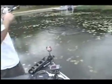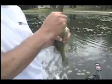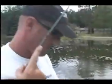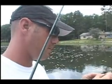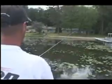There he is. Little guy, but at least we broke the ice here. Got the skunk out of the boat. Not even a keeper. Probably a good 10-incher, but we'll take him. Northern Michigan bass. I mean, you can see it's gin clear in here. But the lake doesn't have a lot of cover in it, so the fish have got to use what's available to them. And this is one of the 2 or 3 stands of lily pads that are available on the lake. So, watch this.